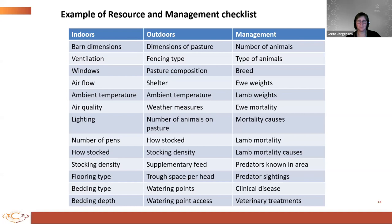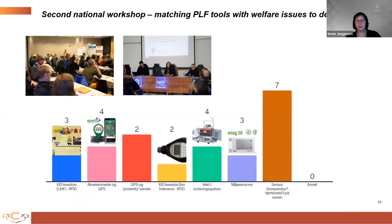From the second national workshop, stakeholders in all participating countries helped matching suitable PLF tools with the welfare issues we had to detect. And by PLF tools, I mean precision livestock farming tools like sensors and other technologies. This graph is from the Norwegian workshop where sensors mounted on the animal were rated as the most important, followed by weighing systems, accelerometers, and GPS collars.